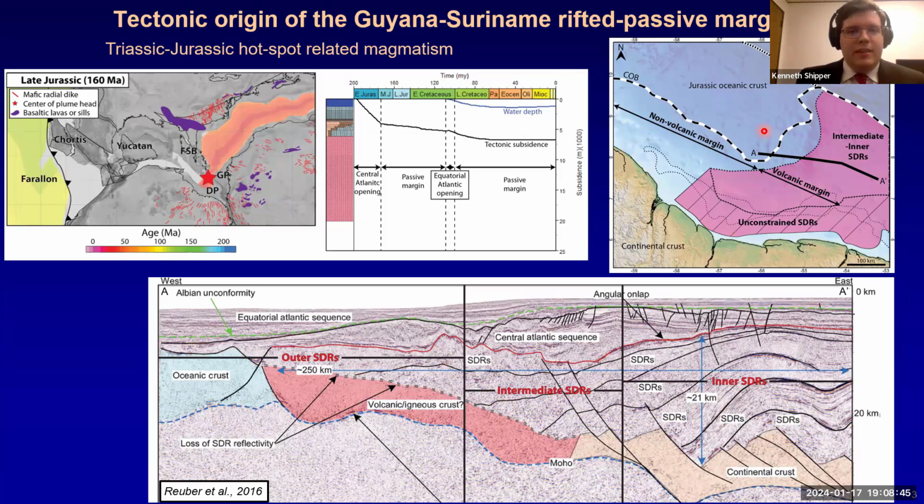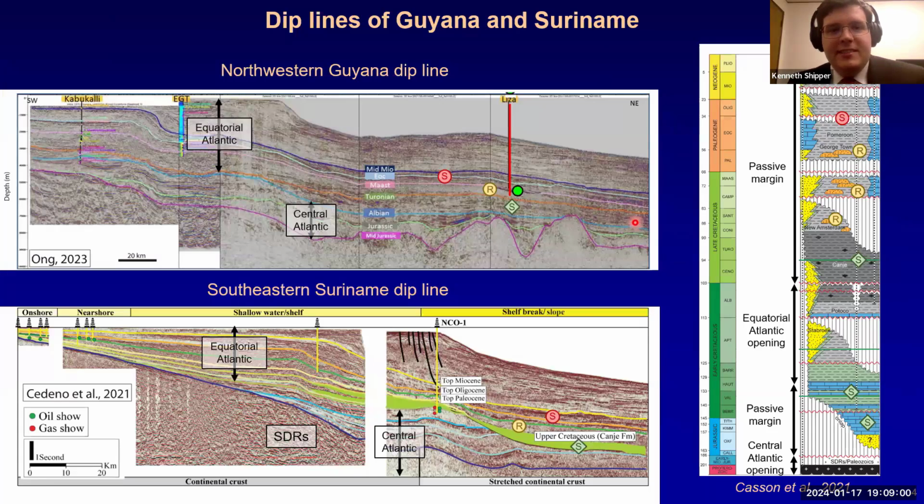So following the Central Atlantic phase, there's another rifting phase during the opening of the Equatorial Atlantic between Africa and South America. This resulted in transpression along the Demerara fracture zone, as well as basin-wide erosion. Okay, just to give you a little bit of the geologic setting there.